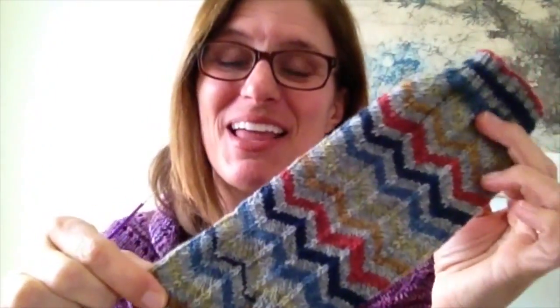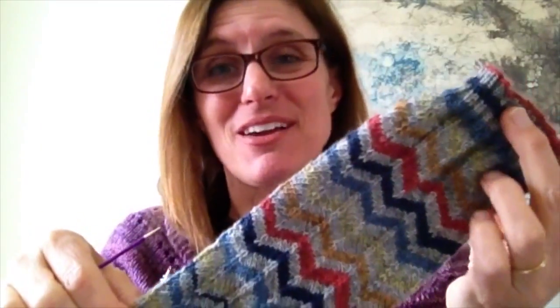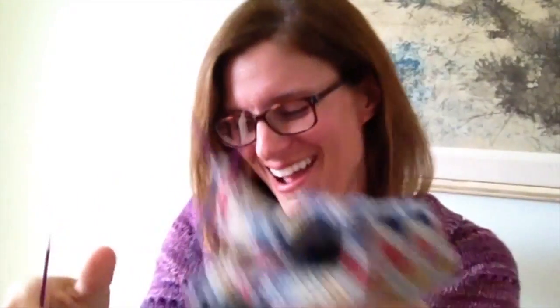So I'm getting a new pair of chevron Patton's Croy sock yarn. Wonderful sock. But it's for me now. And I'm sure my little TC will be stealing those because she really likes rainbows, just like me.